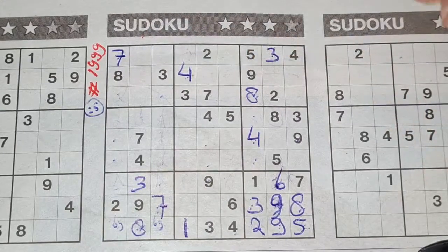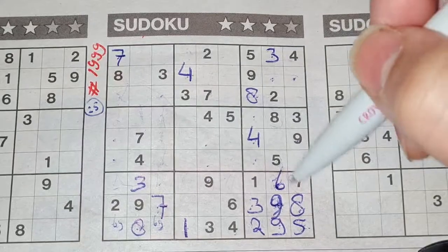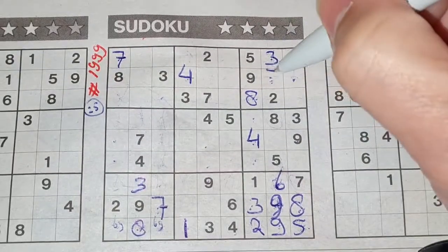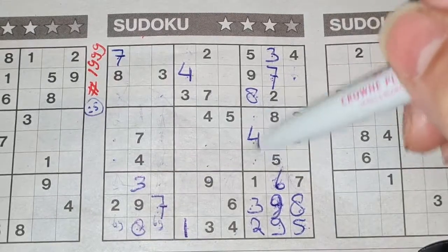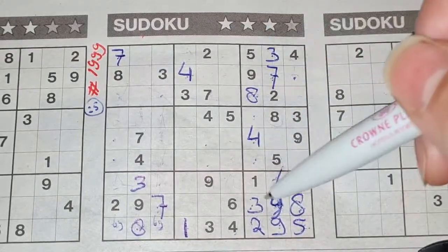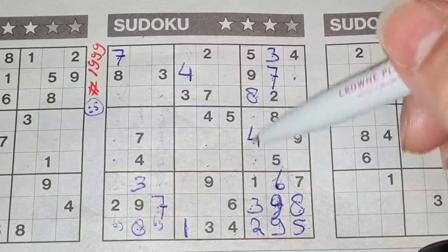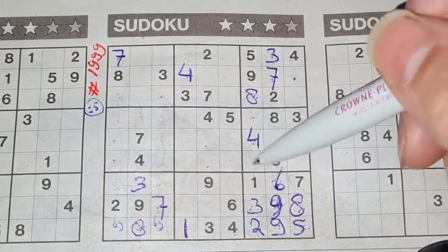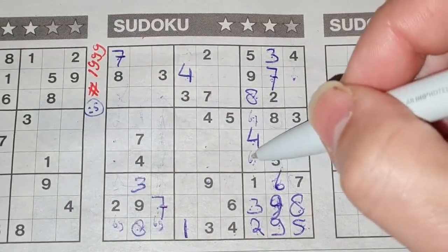7 in the third row, 7 in the first row. So in the row between, the second row, the only 2 places for the 7 should be here or there. We see there 7, no 7 there, 7 should be here. 2 boxes left in this column. 1, 2, 3, 4, 5. The 6 is missing and the 7 is missing. Let me mark those because I cannot fill this yet.